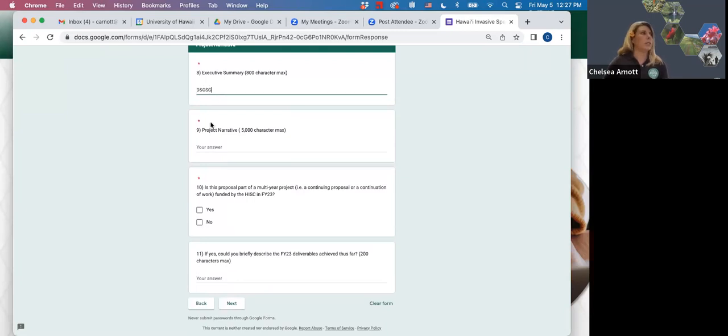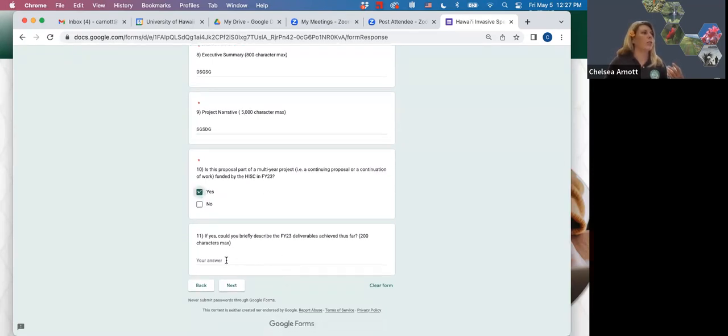Is this proposal part of a multi-year project? So is it a continuing proposal or a continuation of work funded by HISC in FY23? You just select yes or no. If you select yes, we just want you to list the deliverables achieved thus far. We know that these FY23 funds, some of the accounts have yet to be even set up. So you can just briefly list or just say none so far because account is not set up. So that's totally fine.